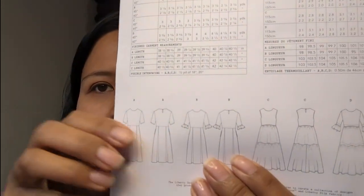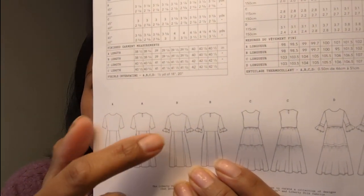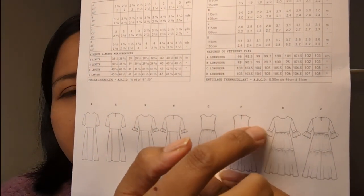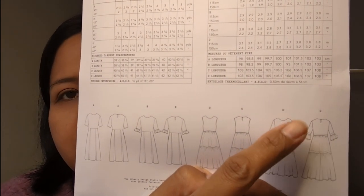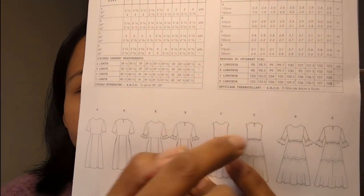So the Natasha dress is a tier dress. I'll show you the variations. You've got the plain body, a short sleeve. This is like a box pleated skirt. Then you've got the option to add a ruffle. Then you've got sleeveless versions, tiered skirt with the ruffles as well. I went for this version here, but again, I changed the sleeves, as I've said, and I've added a ruffle. You also have a button thing at the back.